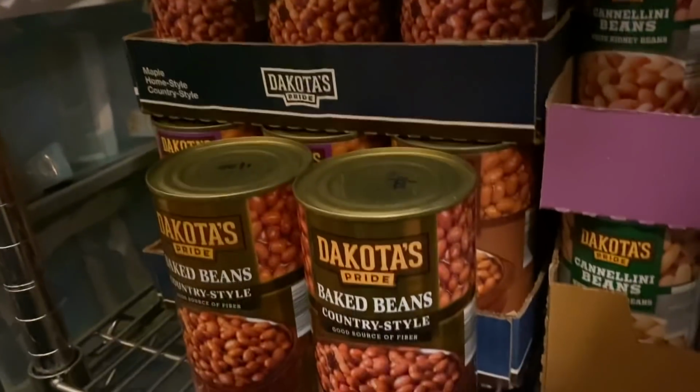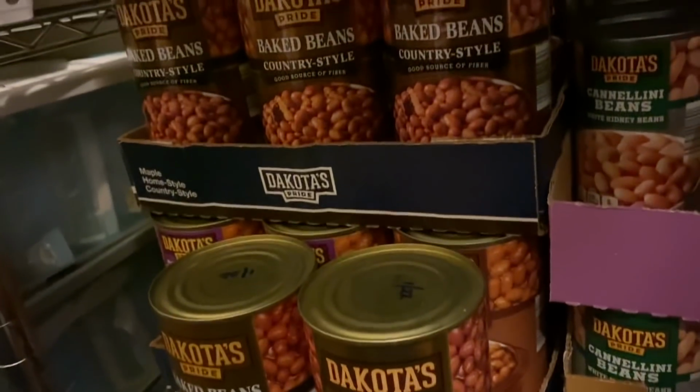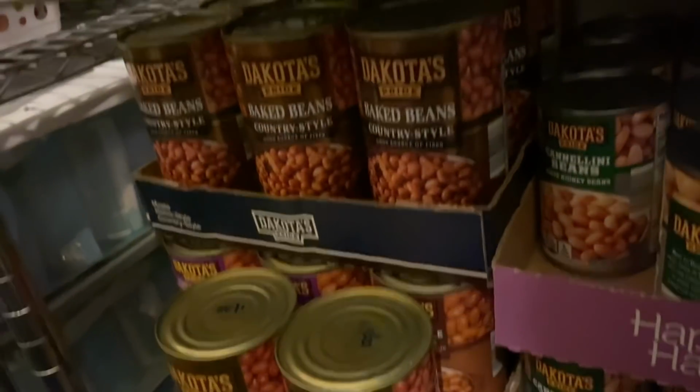Baked beans with meat. Got those. These all have like a bacon, porky type quality thing in them. We really like this kind. It's from Aldi, and they're not expensive.